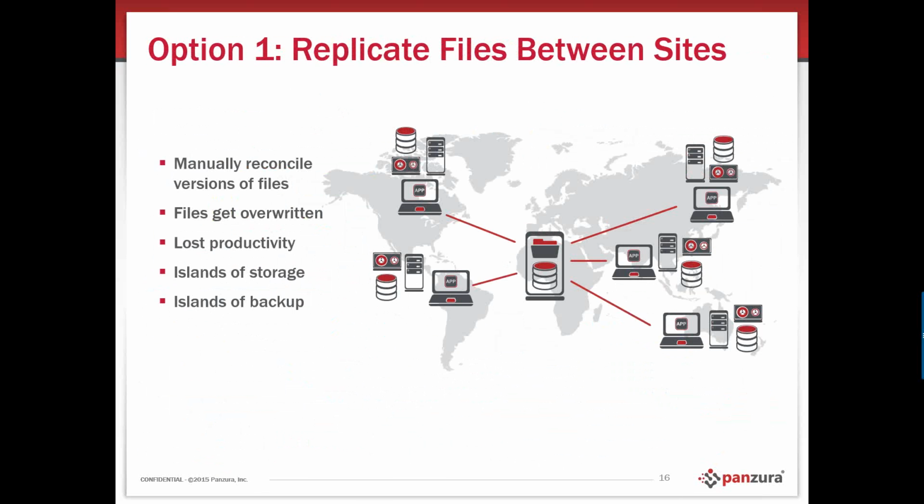With the first one, when using this option, you have to manually reconcile versions of the files. You have the potential of overwriting these files as well, which we discussed, and there is lost productivity during this time, many times. You have to manage the islands of storage, and you have to manage backup to the remote locations as well.